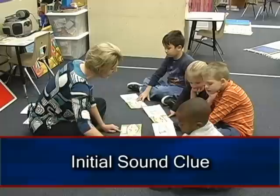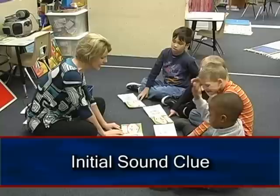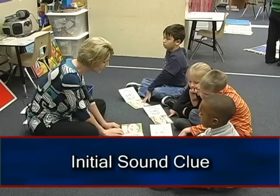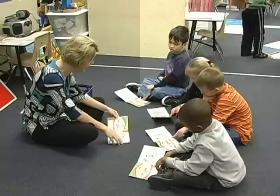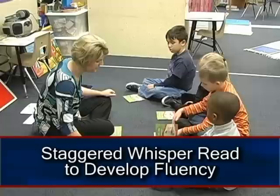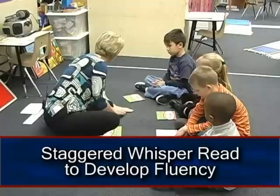Let's look at that first sound. What's that first sound that you hear? Does sandbox begin with an s? Yeah, let's read through that word. Sandbox. So I know that I can use my picture clue, and I can also use my first sound to help me guess what that word is. Like the sandbox. Blaze, you may go ahead and start reading.